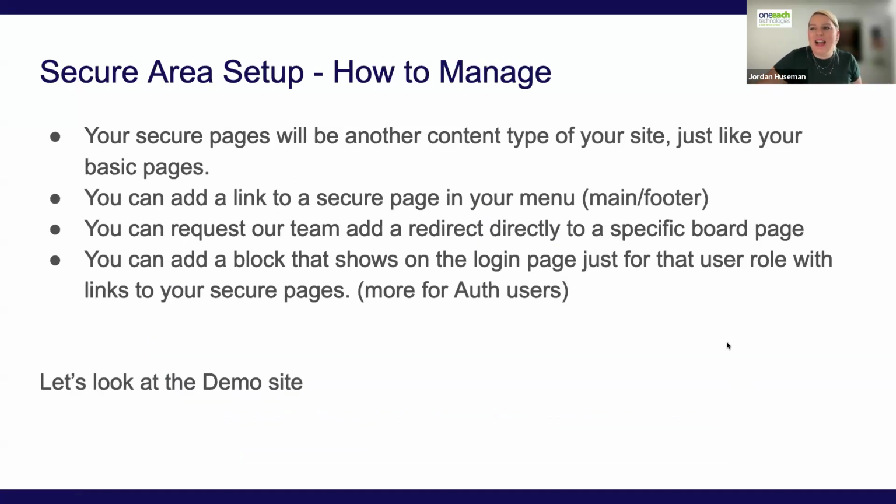And then how to manage those secure areas. Again, these are just additional content types that we're building on your site. So it's just like managing your basic pages or your events on the site. You'll see all of those pages within that content type in your content management filter. You'll add a new page just like you would add a new basic page, and we'll walk through this as well. We also recommend adding a link to this page in the menu, either in the main menu or in the footer like Allison showed. If they navigate away from the main board page, they'll be able to get back to it. There's always typically a login, log out link in the footer as well, so you can let them know where to log out of the board portal.